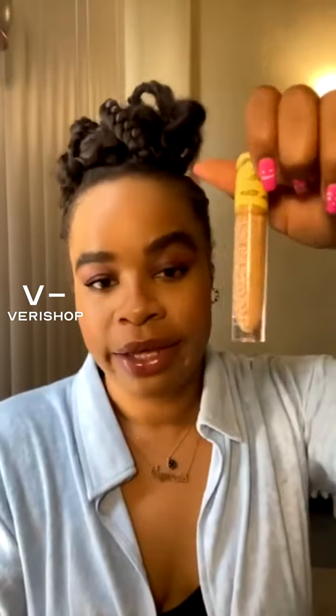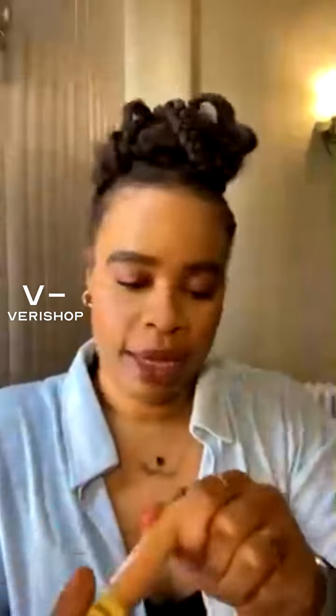This is my jam. I use these every day. I use them as concealer. Well, obviously, it's a concealer. So I use it for its regular purpose as a concealer. But I also like to use these as foundation. I'll use these when I need a little bit more coverage in areas.